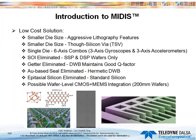Gold is also eliminated, and we still have hermetic direct wafer bonding technology. And thick silicon via epitaxy is also eliminated. We use standard silicon. So these are the ingredients for low-cost introduction of inertial sensors into consumer electronics. And aside from that, we will push in the future CMOS MEMS integration. We have activities in that, and I will show you what we're doing.